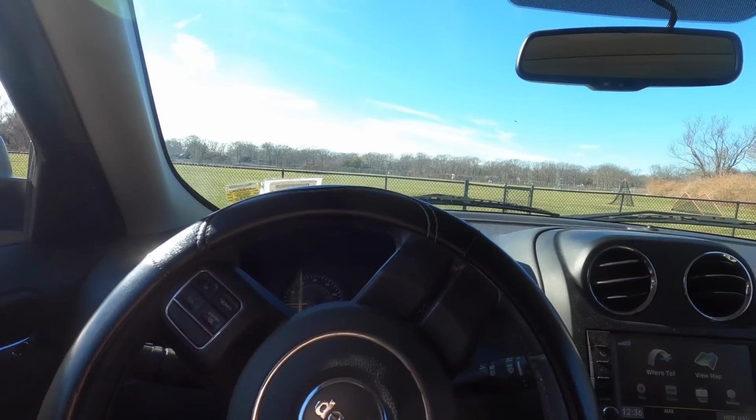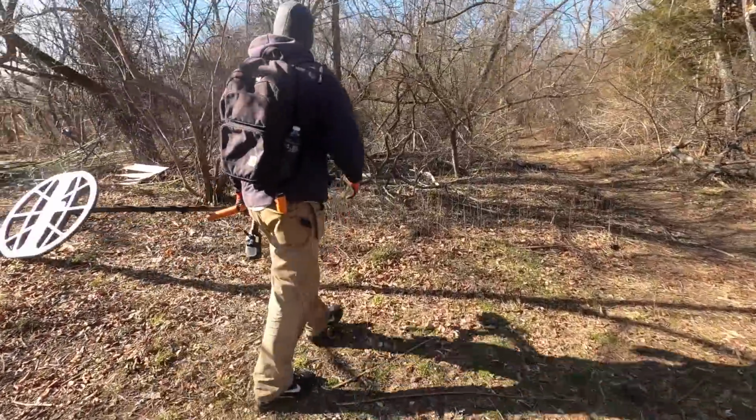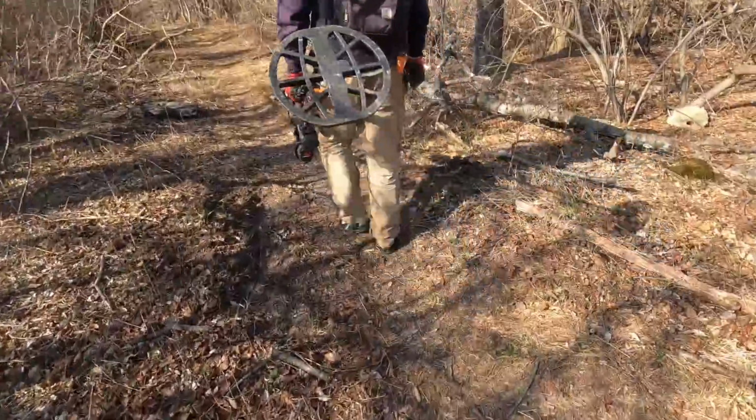Sometimes in metal detecting, you have to channel your inner Wile E. Coyote. Fall off the cliff a whole bunch of times, get up, dust yourself off, go on to the next. Well, on to the next. Well, out here a little while we can over there. Whoa. Off to the woods we go.